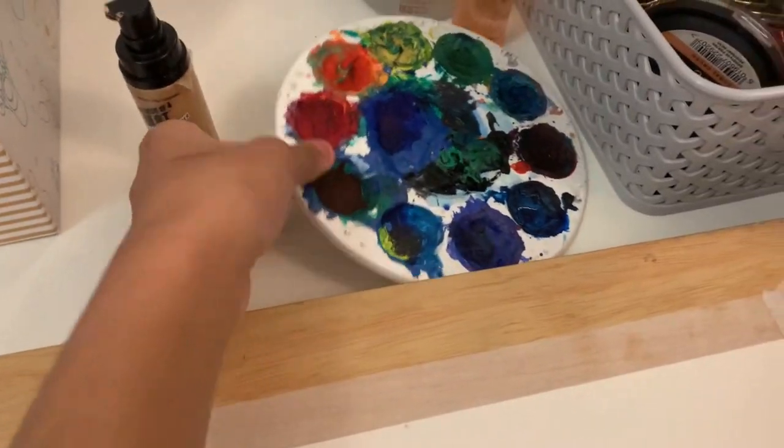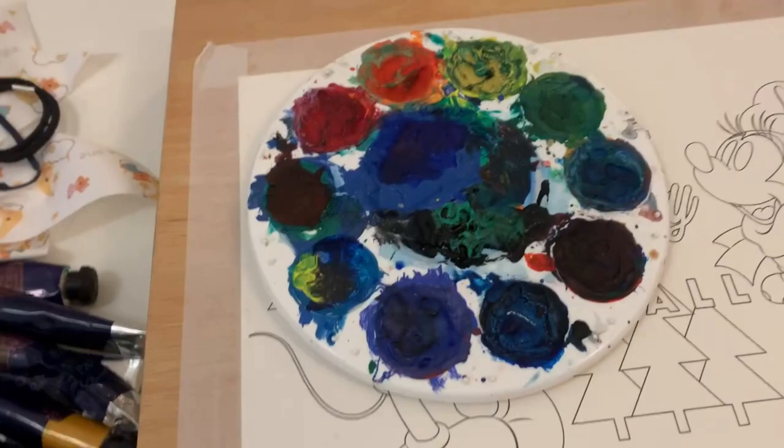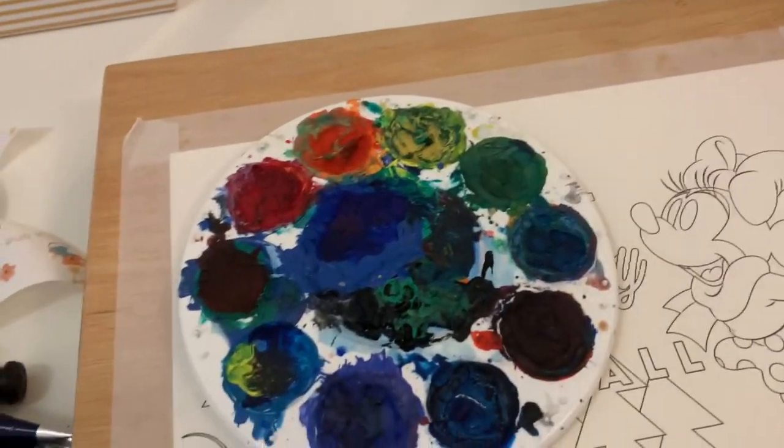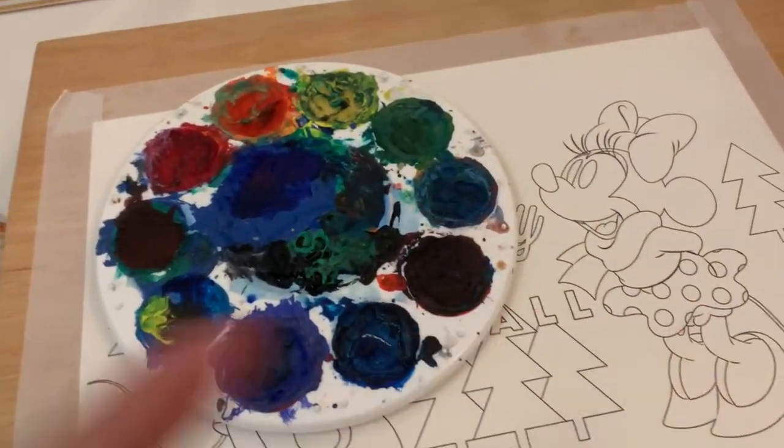I've got my watercolour paints, and now I'm going to put them in here. Yes, I know it's messy, but this is just an artist's thing, if anybody else gets this. I'm gonna mix my colours in here and then do some watercolouring.